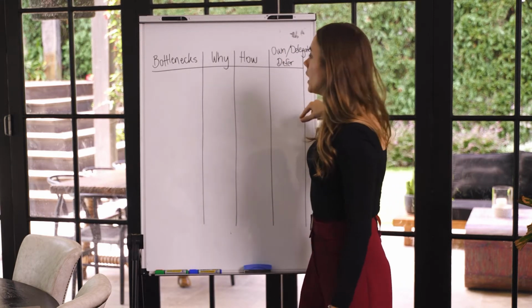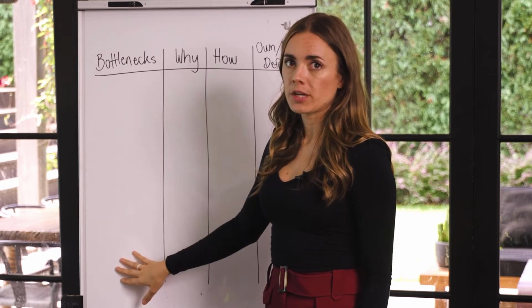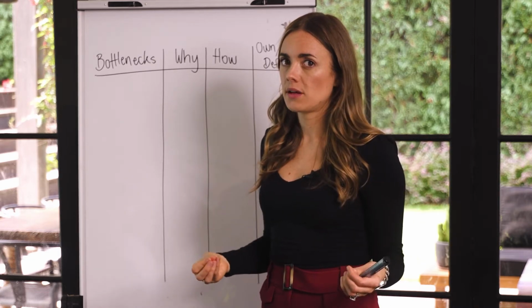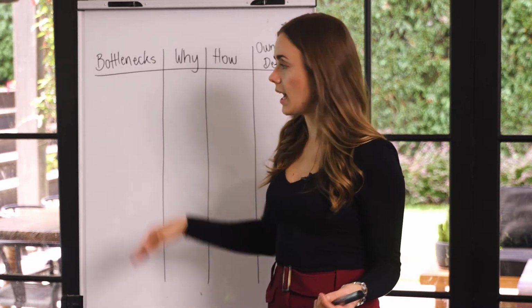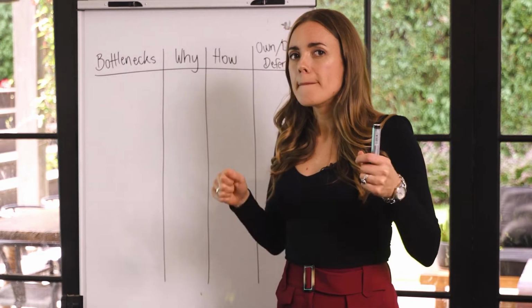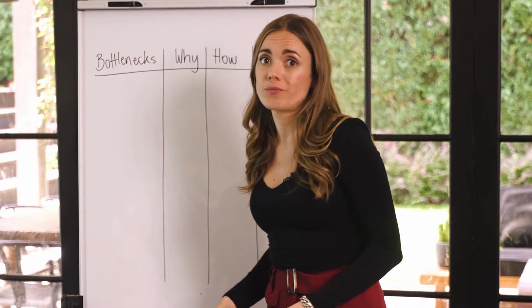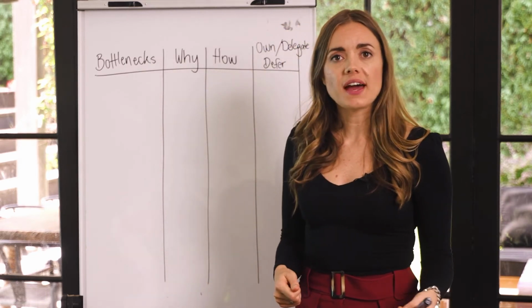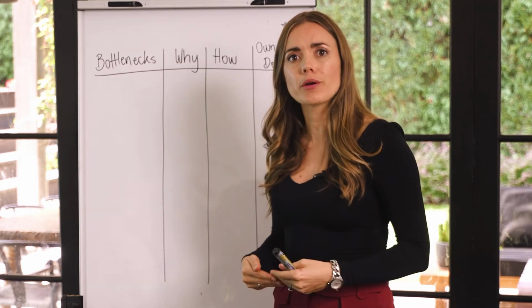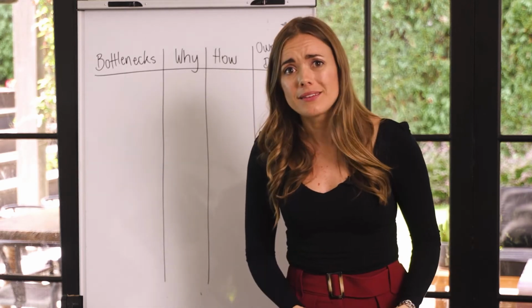It's very simple. On the left-hand side, in the first column, we've got the bottlenecks. What we need to do first is make a list of the top 5 bottlenecks that have been slowing your business down. Only 5, no more than 5. We can't deal with more than that at once. What are the biggest? Maybe it's the fact that you've been avoiding doing sales calls. Maybe you can't seem to pump out the course quickly enough and you can't seem to finish the new program. Or maybe your Facebook ads aren't working and you're not getting enough leads from them.